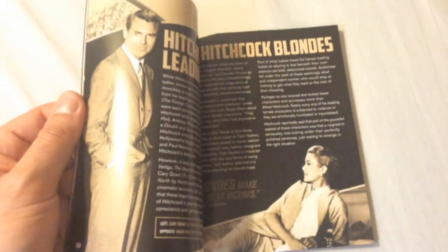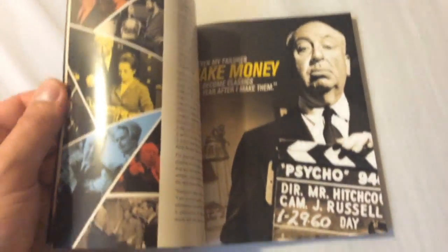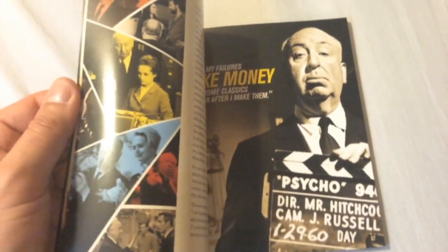So you get your notes right there. Pretty cool shot right there of Alfred Hitchcock.